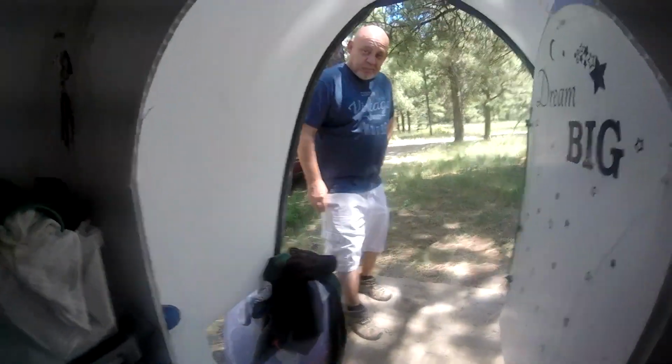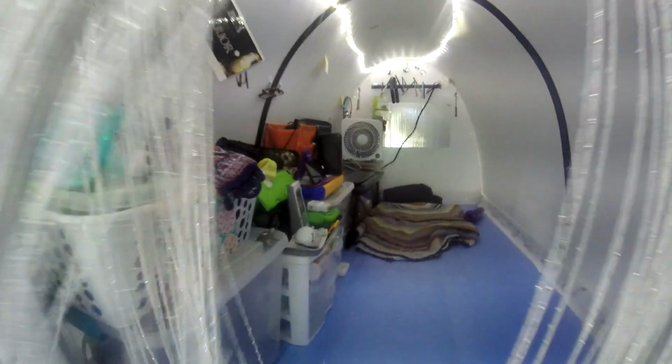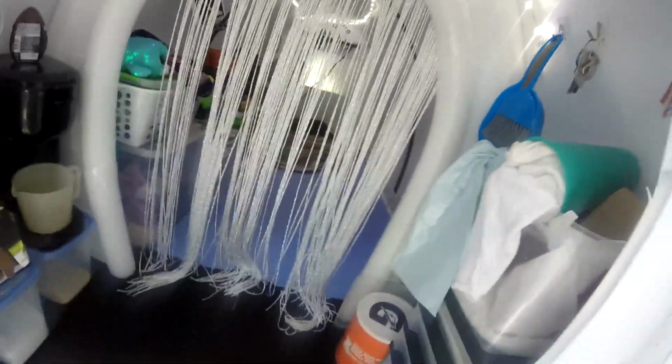I decided I couldn't paint the sides of the inside because with color on the walls it gets a little claustrophobic. So as long as it's white, it's nice and spacey. And there's my fancy string curtain, and I think that's it.